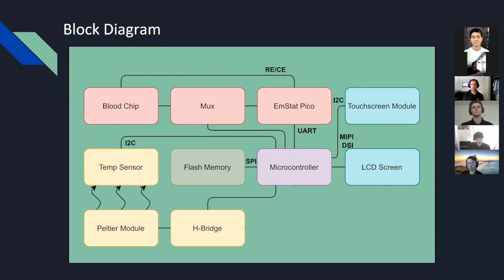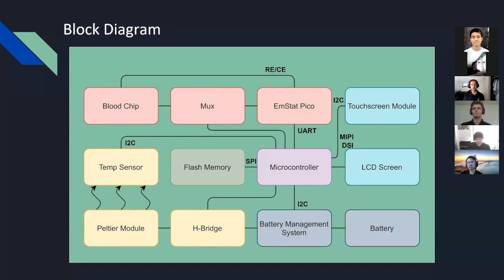The blood test requires very strict temperature conditions, so we added a Peltier module, which is a solid-state heat device. It's connected via an H-bridge, which allows us to switch the polarity of the current and either heat up or cool down the testing environment, depending on conditions. We also have a temperature sensor, which we interface with via I2C, that allows us to maintain the proper temperature throughout the tests. Finally, we have a battery and battery management system, which provides power to both the Peltier and all of our digital logic.